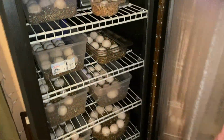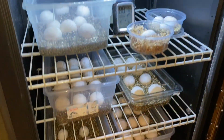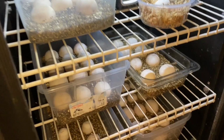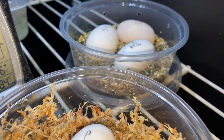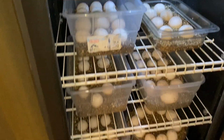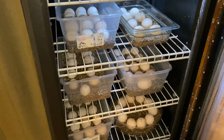Alright guys, I got the eggs in the incubator. As you can see, the incubator is filling up very quickly. These are all pancake eggs right here. So these are a lot of cherry heads, redfoots, and other species.